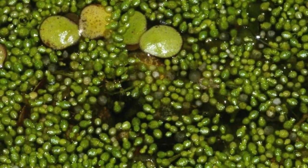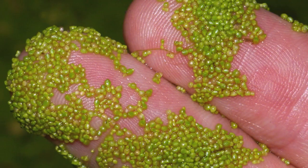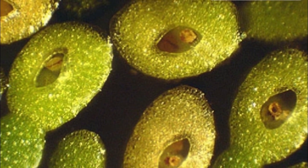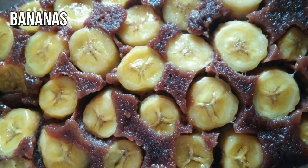It's a very tiny, oval-shaped plant with no leaves, stems, or roots. The body of the plant, a transparent green frond, is less than a millimeter wide. Like other Wolfia, the plant is edible and makes a nutritious food.